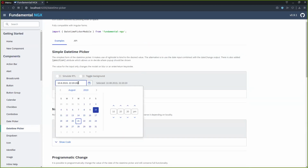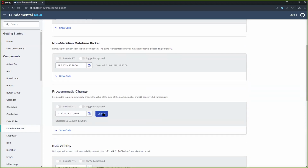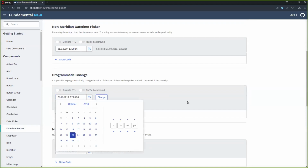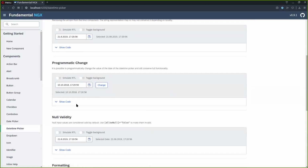Of course, we also improved the keyboard support here. Like, the user can just change the hours, change the meridian things by keyboard. We added the programmatic change. You could see we change it. Let's do this again. Click change, it changes to 10th October.